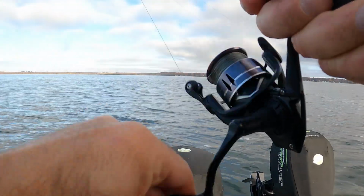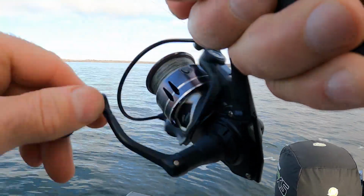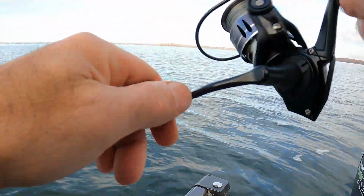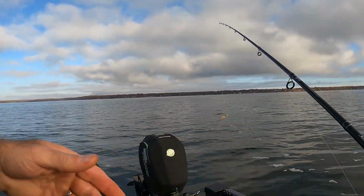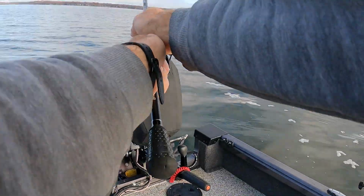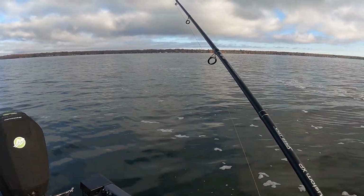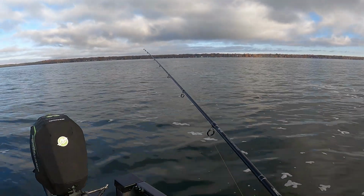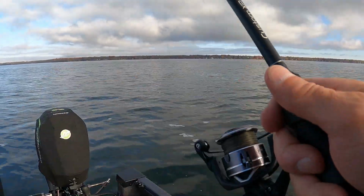There he is. Oh boy, another good hit. Holy cow. Rocked it. Absolutely rocked it. Oh, and he went underneath the boat and flipped it and rolled it off. Oh boy. I saw him. He was a good fish. I don't think he was over 20, but he was still a good fish. It looked like I had him in the side, and he got underneath the boat and rolled over, and sure enough, that was the end of that.